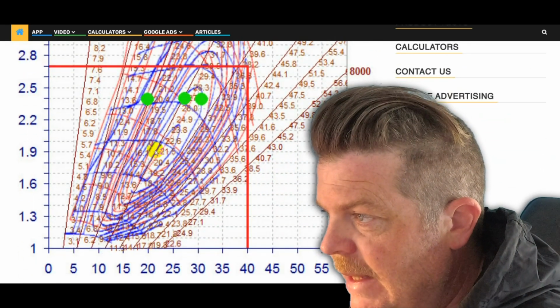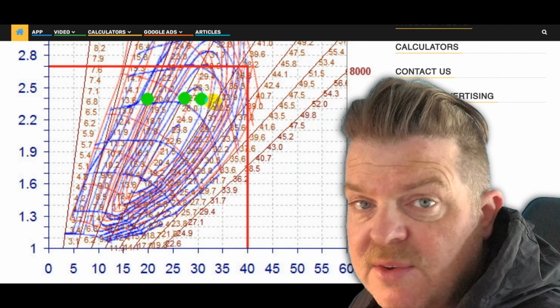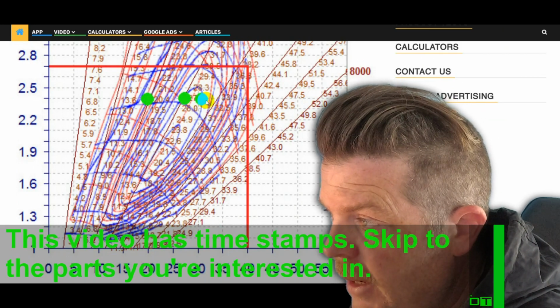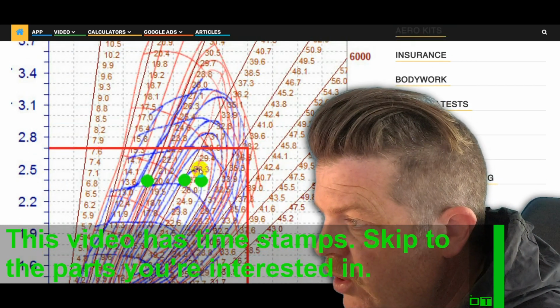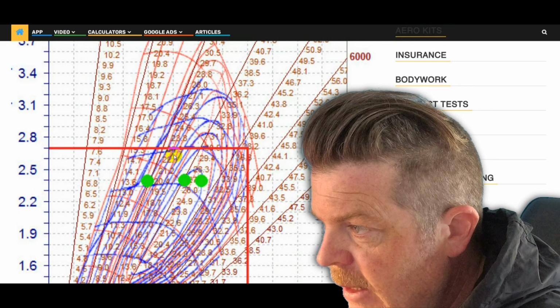We can see that the turbo looks fine, and especially at 5,000 RPM, 6,000 RPM, we look to be really in the sweet spot of the turbo. We could even increase the boost and it should be able to be efficient up there.